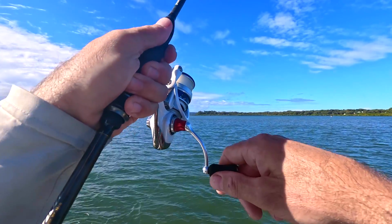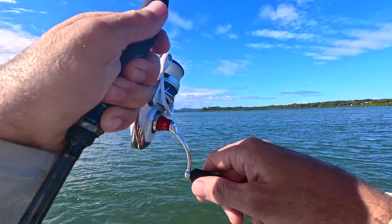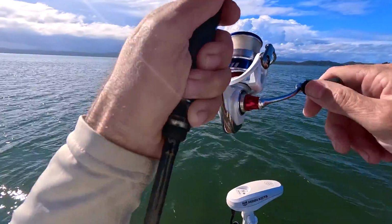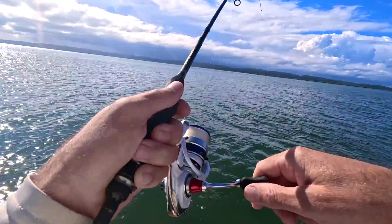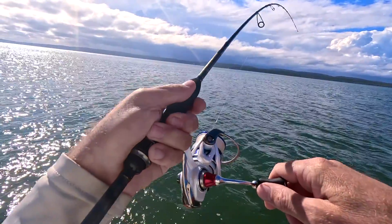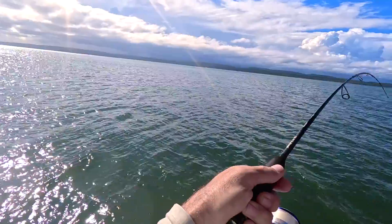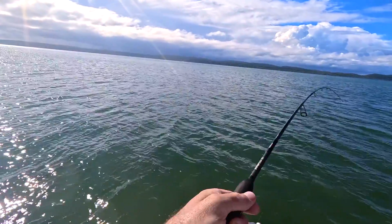Bit like a bream, bit like a big bream. Got some silver flashes out there. Excuse the wind noise, sorry. This bream was sitting right underneath that school of mullet. That's a good fish too. It's another one up. Probably not as big as that other one at 38, but well and truly over 30 centimeters, this fish.